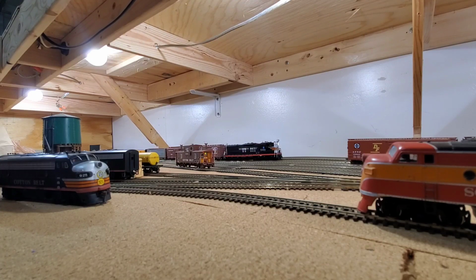Now the thing about the local is there's some cars that are destined to go back on the local, and that's because the local might have picked a car up after already servicing an industry before. So the local will typically run a lot more than a manifest will. Your manifest is typically your longer trains, locals are shorter, and that's because they're the ones that are servicing the industry. So the local will end up making multiple trips in a day.